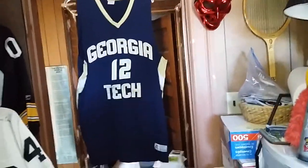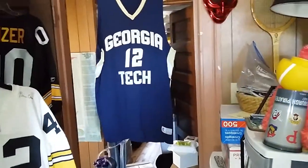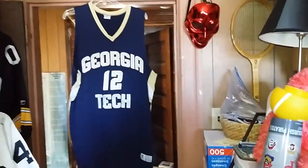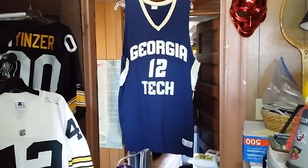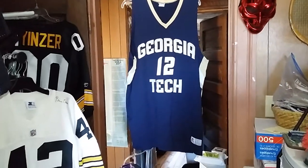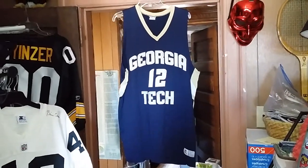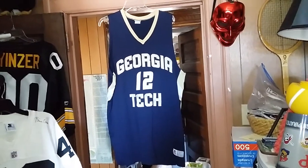So, let's see. Back then, everything was usually dark away and light home, so we'll call this away right now until I have to change it. Basketball jersey by Russell Athletic. There you go. Now you know. Gotta go find out what it is. Later.